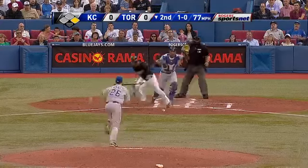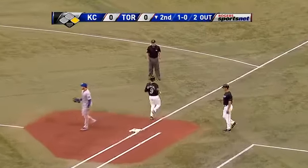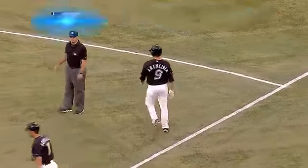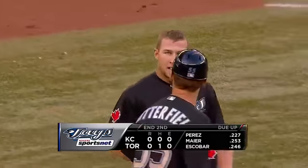There goes Laurie, a little number out in front of home. And Sebia is thrown out, and that'll retire the side. Laurie got a great jump. Aaron Sebia is thrown out at first. Laurie gets a hit, but nothing more. Scoreless after 2.